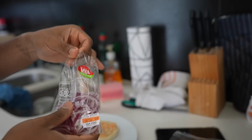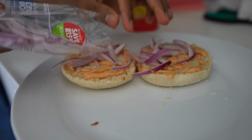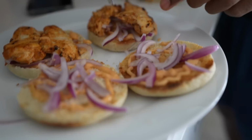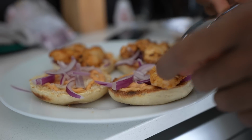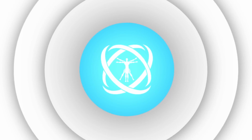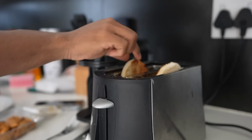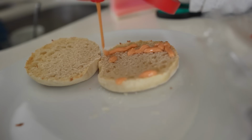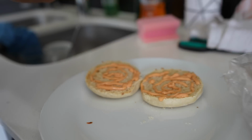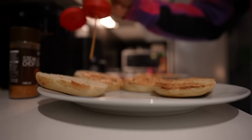I like adding some onions. The benefit of chicken breast is that it's so low in fats, coupled with an English muffin, makes it to be a nice tasting meal. Adding sauces that you like are perfectly fine. In this case, I'm using Nando's sauce that is also light in fats. However, you do want to watch the amount that you add.